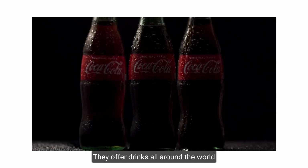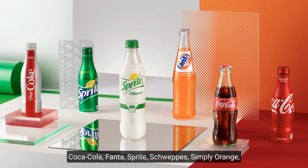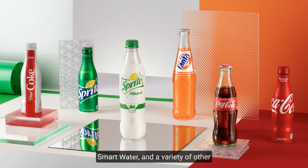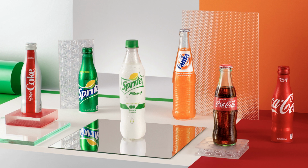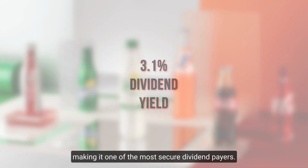They offer drinks all around the world and distribute them through various locations. Coca-Cola, Fanta, Sprite, Schweppes, Simply Orange, Smart Water, and a variety of other billion-dollar brands are among them. And one of the things that jumps out about Coca-Cola stock is their dividend yield. They pay a 3.1% dividend yield, and the best part is that they've increased it for 58 years, making it one of the most secure dividend payers.